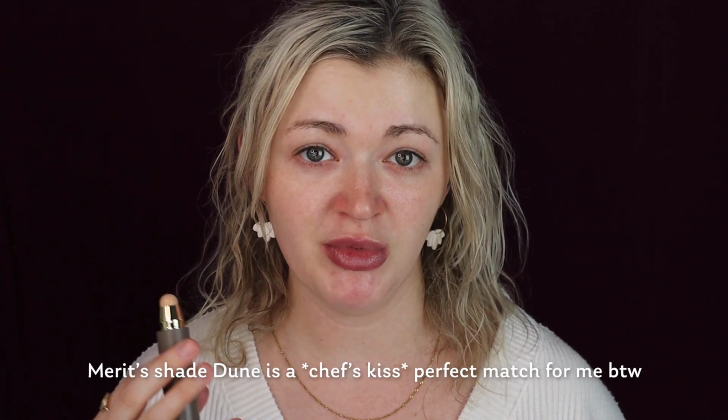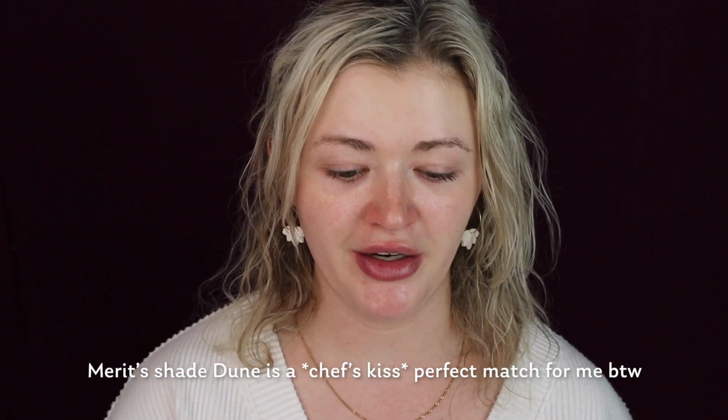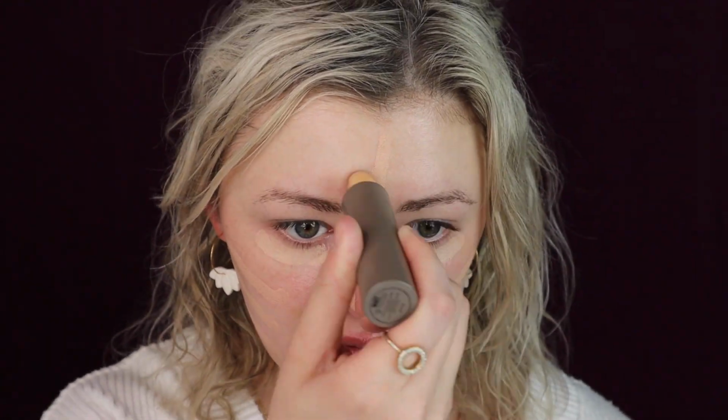I always worry about picking up a fair shade in a stick foundation. I don't know why, just from experience of picking them up, they're usually too light. This is meant for light skin tones and I'm usually between light and fair, if that helps anybody. So I have swatched this once, but I have not tried it on. Just going to zoom in a little bit. I don't know how much to put on, so let's start with that.